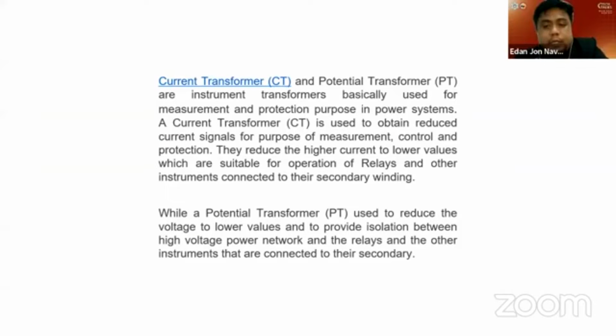Current transformers and potential transformers are instrument transformers basically used for measurement and protection purposes in power system. A current transformer is used to obtain reduced current signals for purposes of measurement, control, and protection. They reduce the higher current to lower values, which are suitable for operations of relays and other instruments connected to the secondary windings. While a potential transformer is used to reduce the voltage to lower values and to provide isolation between high voltage power network and the relays and the other instruments that are connected to their secondary.